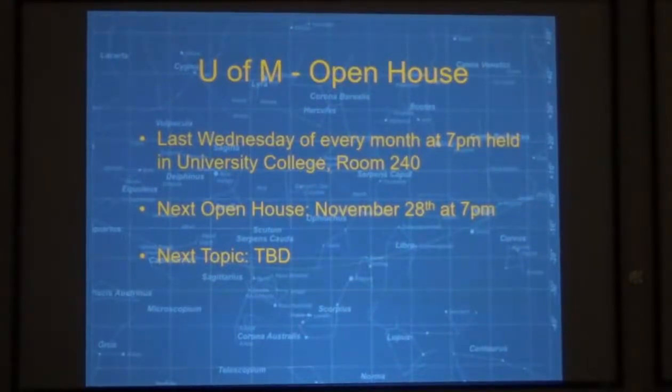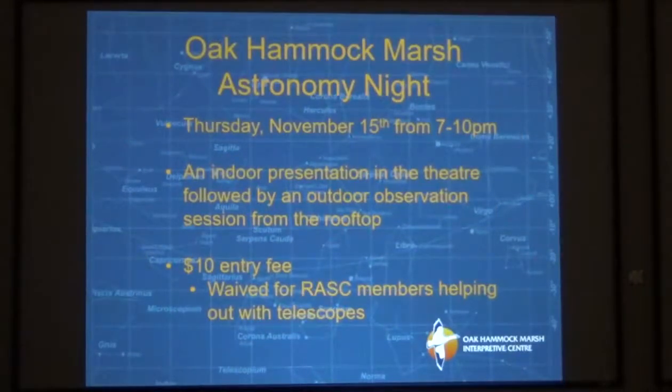And they do go and do some observing if it's clear. So she's always happy to have some RASC people up there as well. Speaking of happy to have RASC people, Okanagan, as we were talking about, they do their thing on the third Thursday of the month, I think. And the next one's coming up next week, on the 15th.